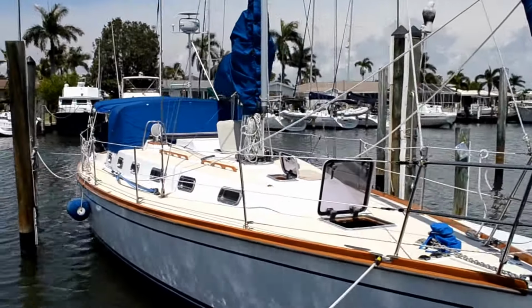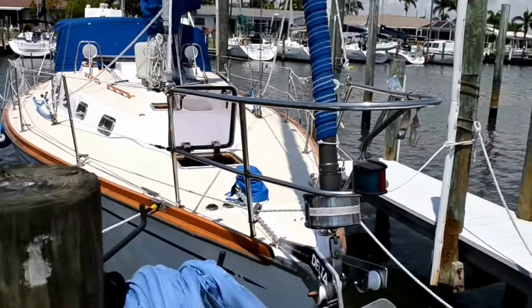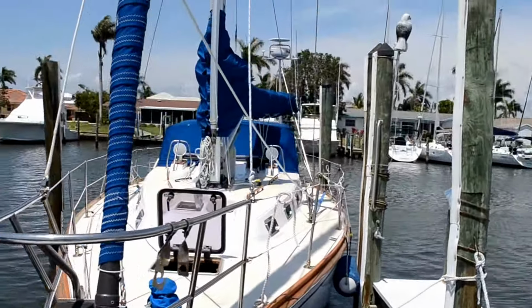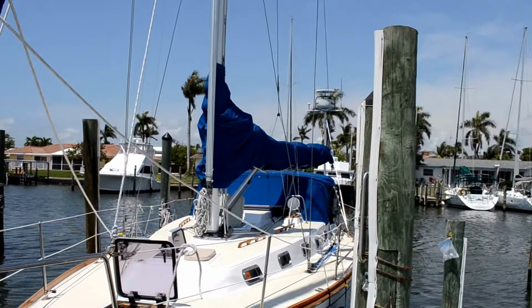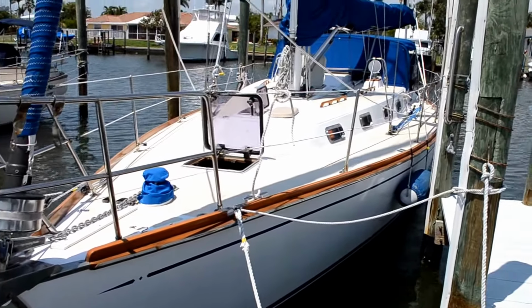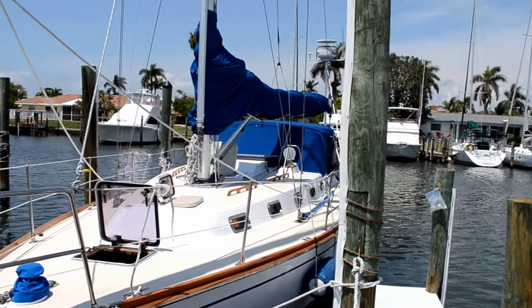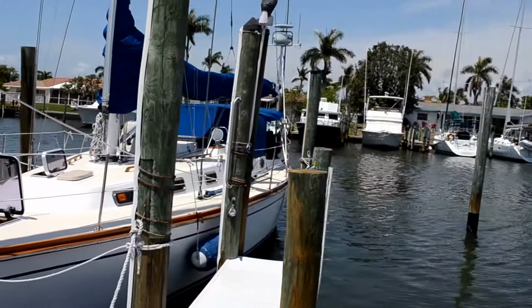This is a 4100. It is a 1997 model, and I don't think it gets much better than this. This is a beautiful boat, people. Very good looking. The owner is very involved with this boat, and he just keeps the boat as good as it can be. It's a beautiful vessel.